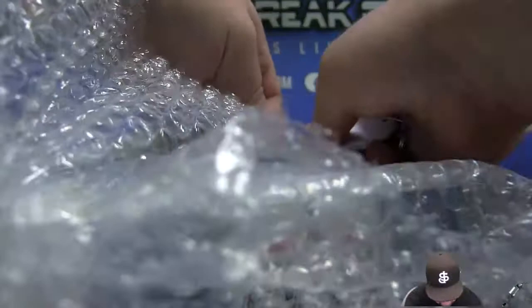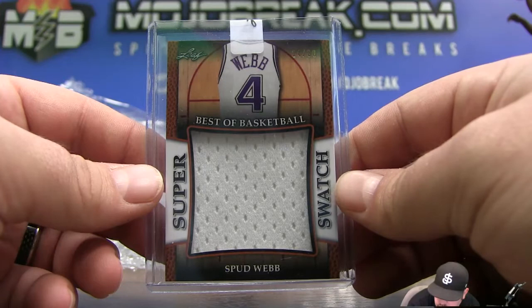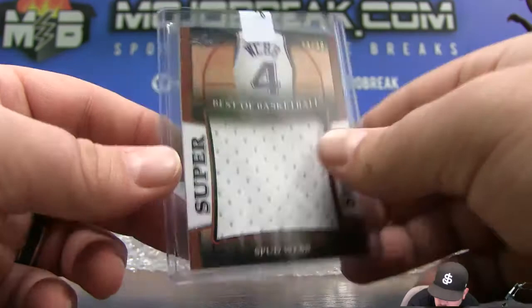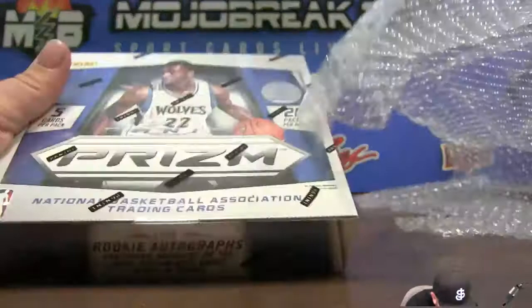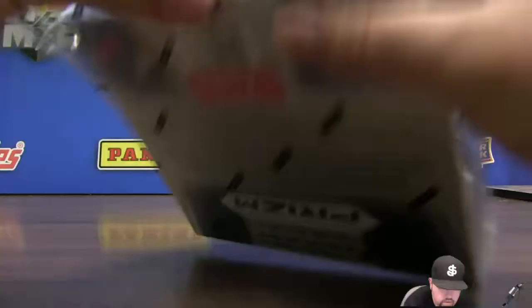A Spud Webb for the Kings. Spud Webb for the Kings jersey. Game used. Why do I not see the Kings? YMG. And yep, it is 14-15 Prism. So we're looking for some silver Wiggins. This is exciting. I like this.